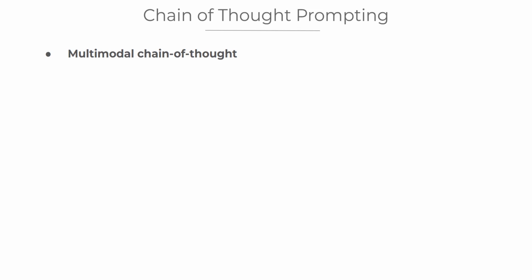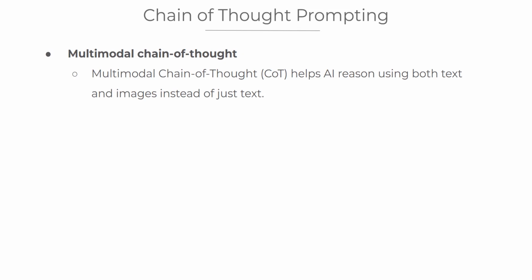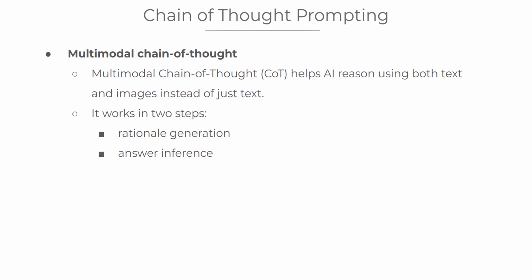Now, let us talk about an advanced extension of chain of thought prompting, multimodal chain of thought. Unlike traditional CoT, which relies only on text-based reasoning, multimodal CoT allows AI to reason using both text and images. This is a crucial improvement because many real-world problems require understanding visual information alongside textual context. How multimodal CoT works. It follows a two-step process. First one is rationale generation. The AI first analyzes both text and images to develop a structured step-by-step reasoning process.